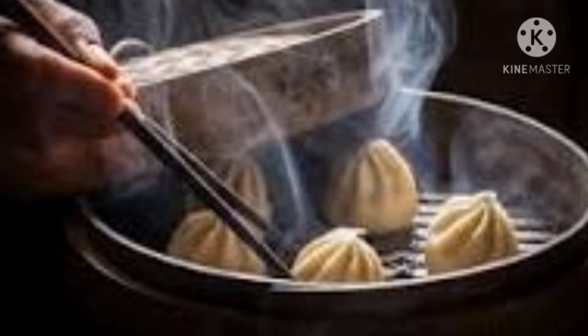Boiling. Food can be cooked by boiling it in water for some time. Pulses are usually cooked by boiling them in water for different periods of time. A pressure cooker is often used for this purpose. Eggs can also be cooked by boiling them.